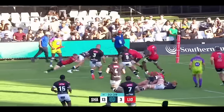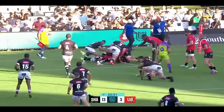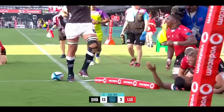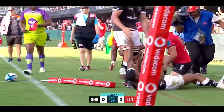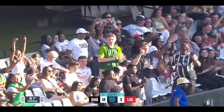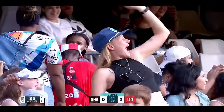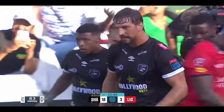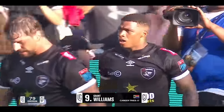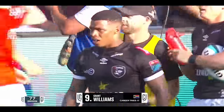Williams is going to play blind. Van den Berg has to make up ground on Bosch. Solid tackle. Williams has to improvise. Goodness gracious. Acrobatic finish from the number 9. And that's what the crowd want to see. That's what they've come here for. The spectacular. And boy, wasn't that spectacular.